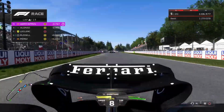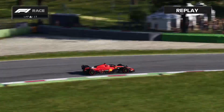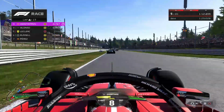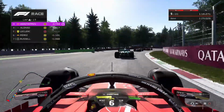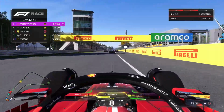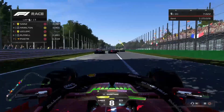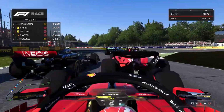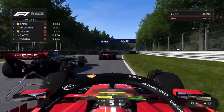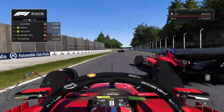Brilliant, nice move, keep going. In this lap, push now. The Red Bull drivers just moved into first place.